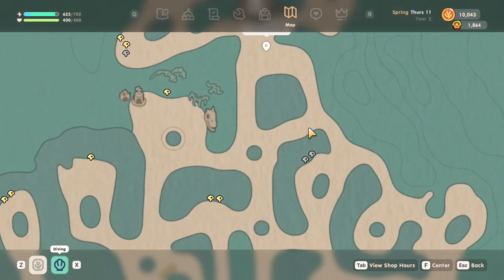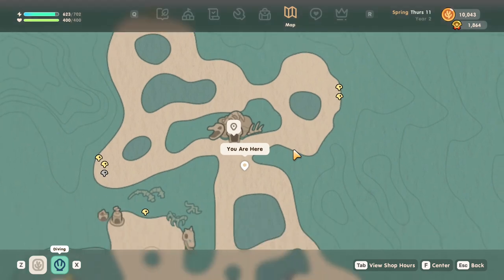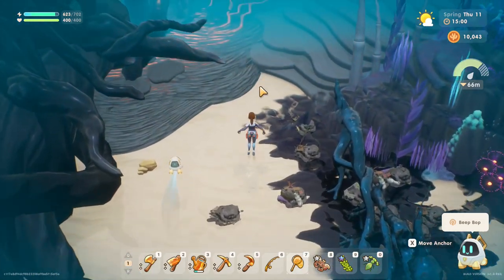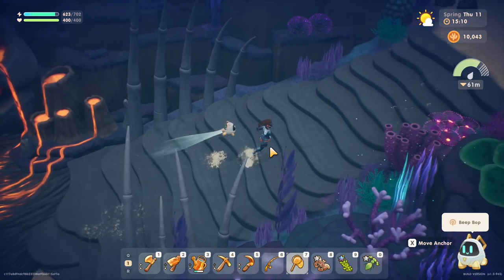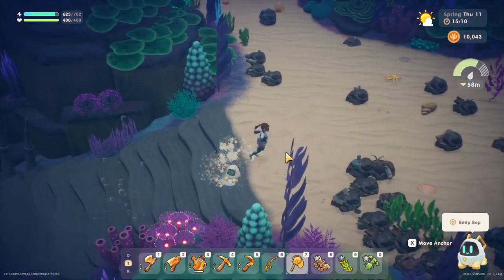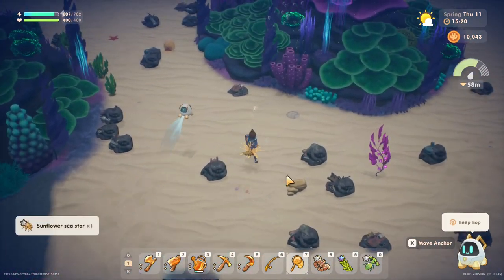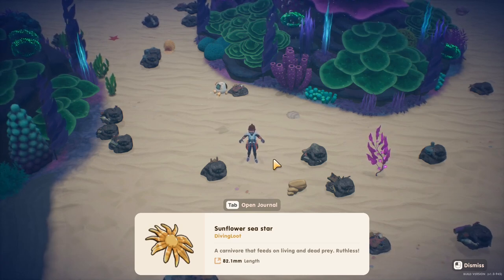Okay, so we have actually cleared a fair amount of space in this 50 or more depth area. What is that? That looks more like a sunflower sea star. Wow, the way it was walking looked a little more like a crab, but there we go.